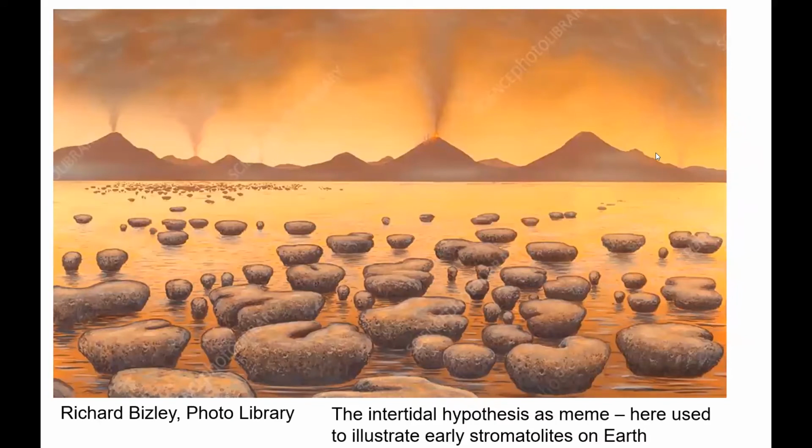And so the Shark Bay intertidal model became a meme, although the word meme hadn't been invented then. If an artist wanted to draw a picture of what life was like on the early Earth when it first appeared, they used Shark Bay, and they had these things sticking out of the water. That was their image of what it was like. Now it's a false image, as it turns out. But anyway, that's what it became. And this artist drew this, I'm sure, much later than the time when the intertidal hypothesis had been discredited.